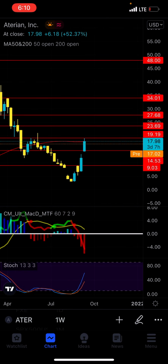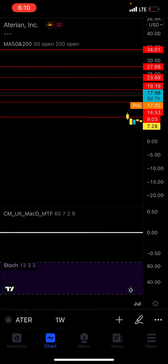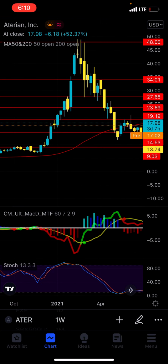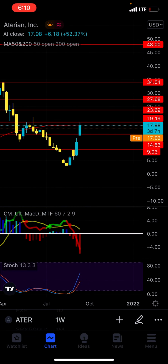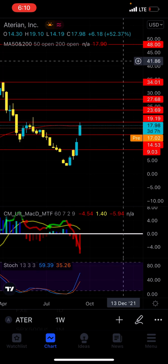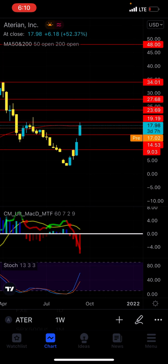So definitely bullish on Aterian. Never heard of this company before. It seems relatively new, like it just started trading last year, 2 years ago, so still a relatively new company. But I would not be surprised if you see it back at 9 bucks. But I would also not be surprised to see it back at 34, 36 bucks, or previous all-time highs.